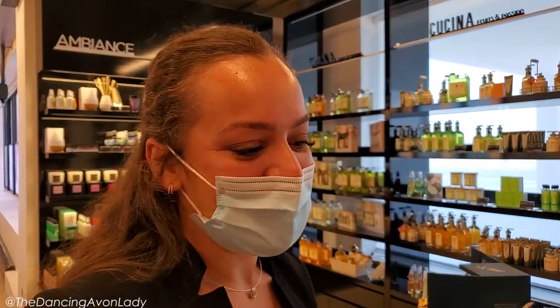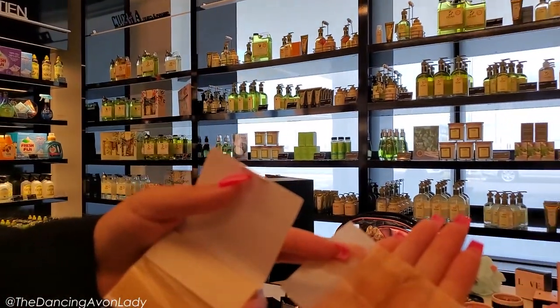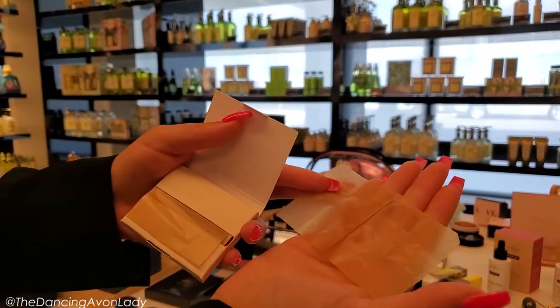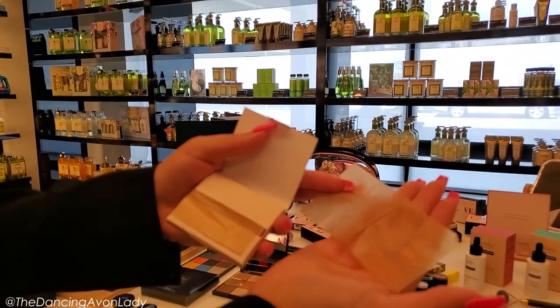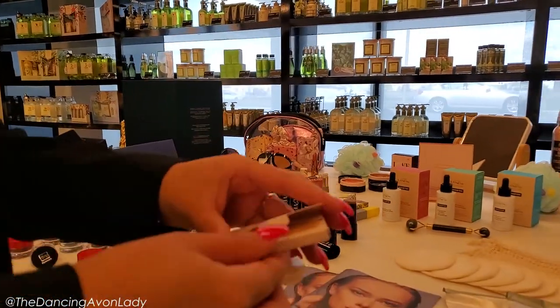Dab again. Dab, dab, dab. And then you kind of see how oily your skin is. Mine isn't that bad because I just did my makeup. So it's mainly the oil from the makeup. Nice. But they're really cool to have on hand, and they're portable.